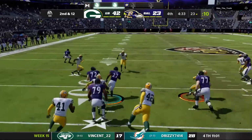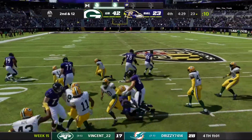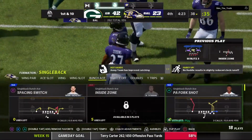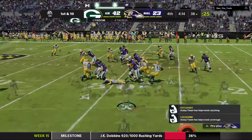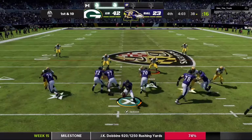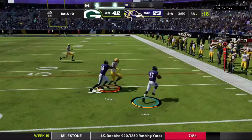Another run here with Dobbins. And they're able to get this one across the 35. That's good for a Raven first down, 15 yards there. When they put the ball in J.K. Dobbins' chest and he carries it, he runs with a lot of determination and aggressiveness. Just one start last year as a rookie, but still managed 805 yards and 9 touchdowns. I think he's ready for a big year 2 leap.